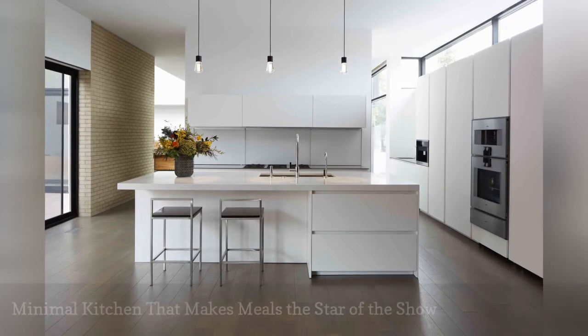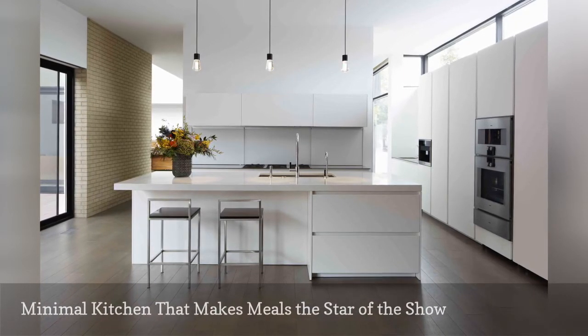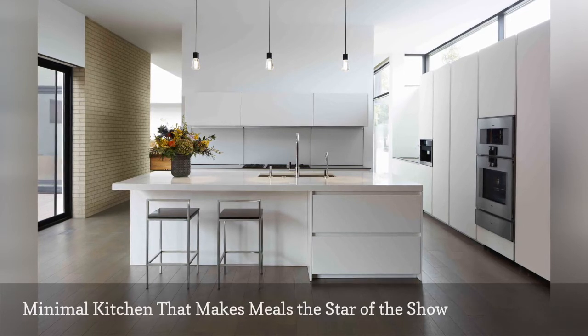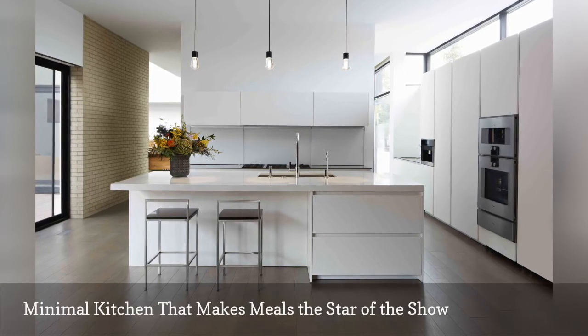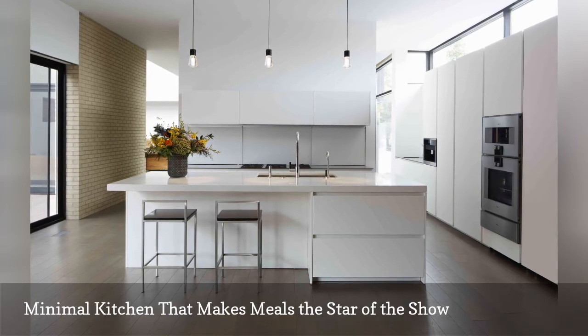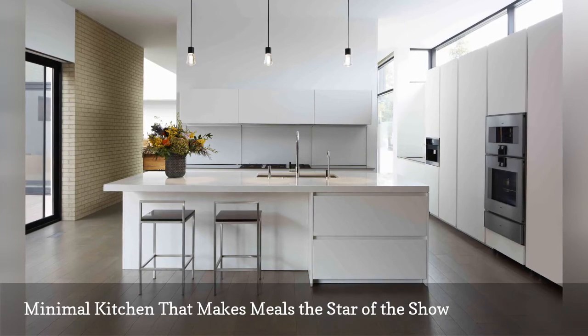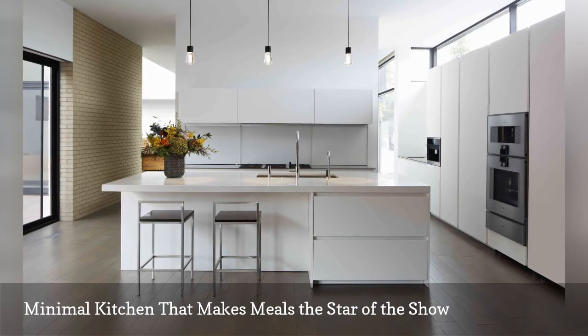This all-white kitchen with matte, flat front cabinets is a minimal masterpiece by interior design firm Luca Lanzetta. Cooking spaces like this one create a fresh canvas for cooking meals at home by keeping appliances and kitchen gadgets out of sight. Note the two rectangular-shaped cabinets on the kitchen island. They are handy dish drawers.